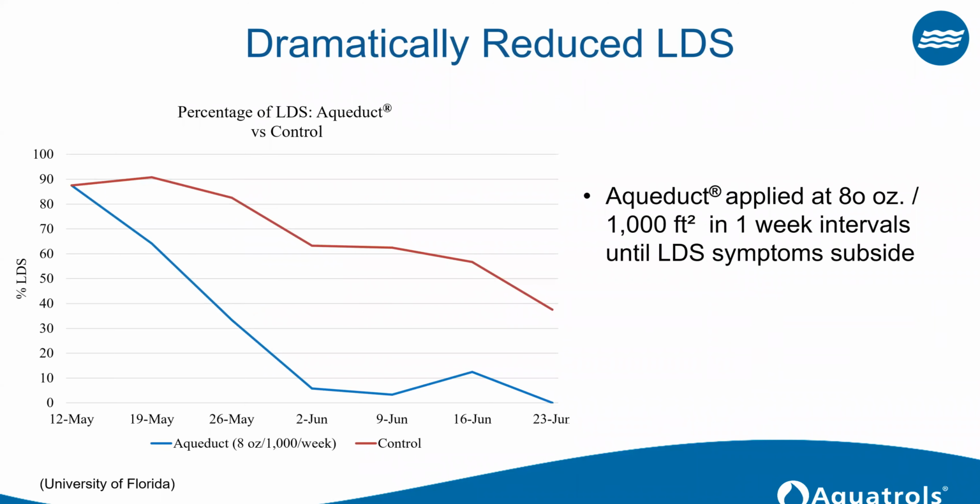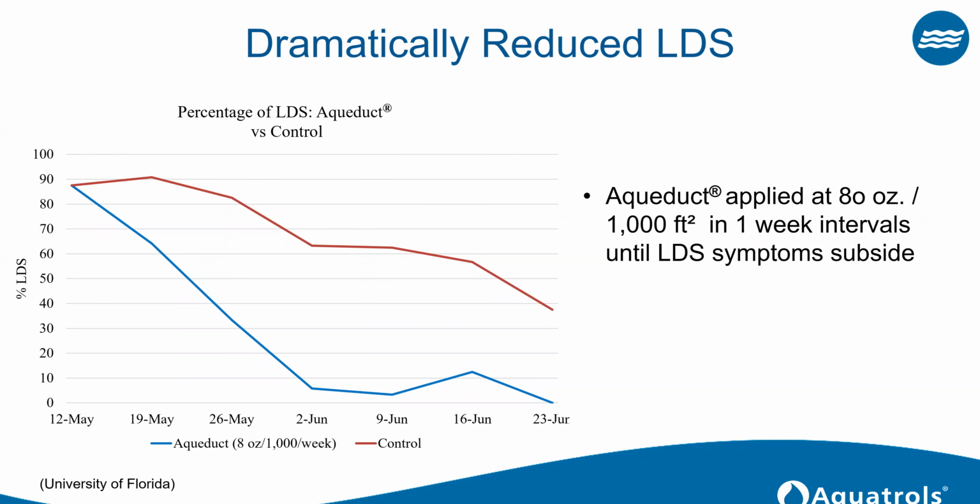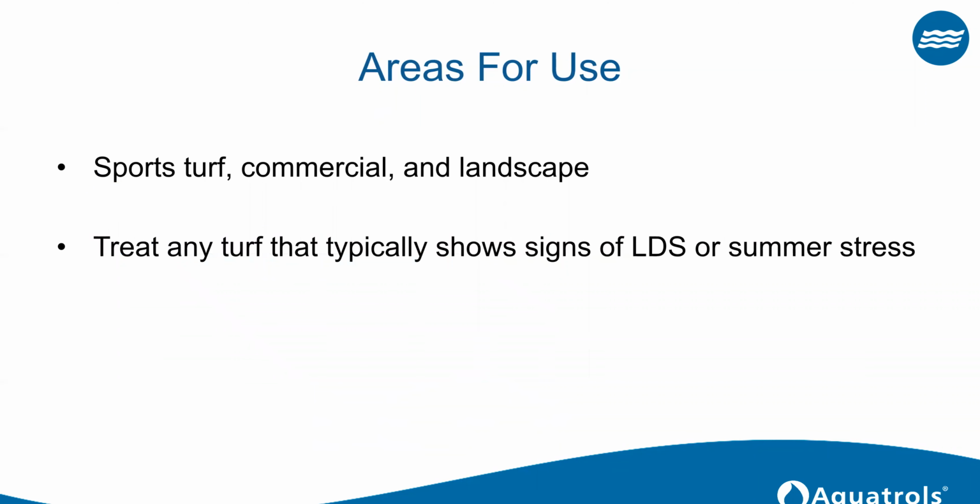On the opposite side, you take a look at the same type of response on localized dry spots, with Aqueduct at the same rate being observed from Florida, applied 8 ounces every 2 weeks or on a 1-week interval, with an observation every 2 weeks. We're seeing the opposite effect, where localized dry spot is reduced significantly with Aqueduct, and the untreated area is still fairly significant. So between both, turf quality and turf improvement of localized dry spot, it's again another tool that provides good air to water, moisture to the soil, and at the same time, better turf plant health efficacy. Again, areas of application go from landscape, commercial properties, as well as sports turf and any type of stresses that show any type of localized dry spot.